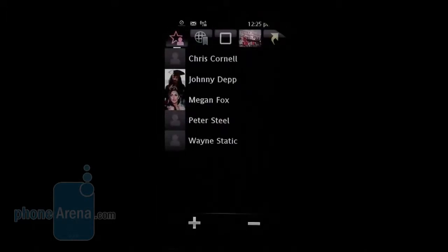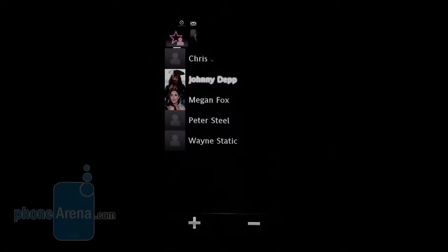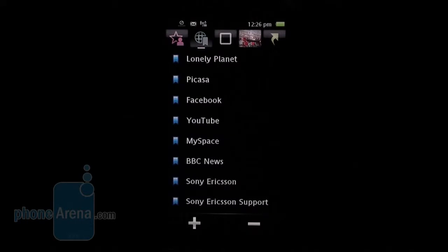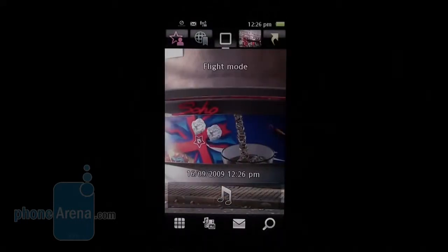You can place shortcuts to your favorite contacts on the first, and selecting any causes a menu with 3 options to pop up on screen. The second shows up to 8 of your favorite web pages, while the third is literally the home screen itself, because it's the default one.